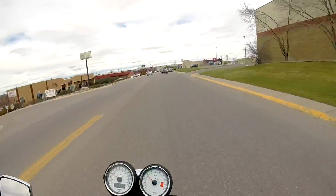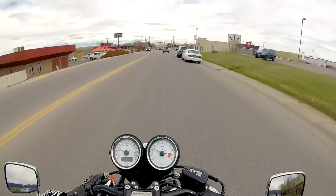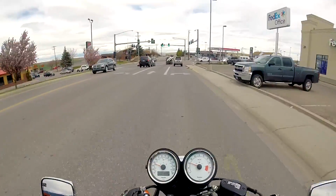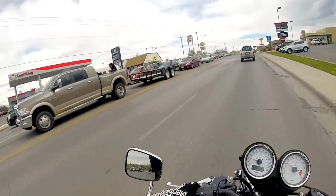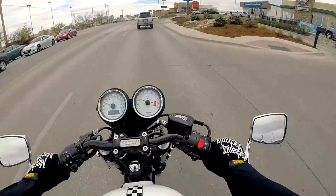And honestly, I don't notice it. For filtering, for lane splitting, for quick maneuvering, it's rock solid. This bike is rock solid for that stuff. It shifts fine, it leans fine. I mean, like this, absolutely nothing, and that was 20 miles an hour. Nothing.